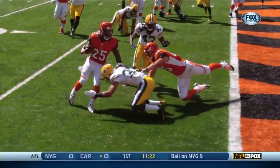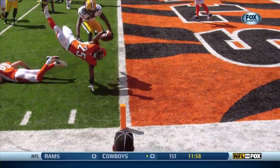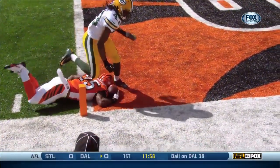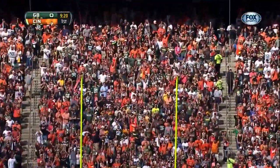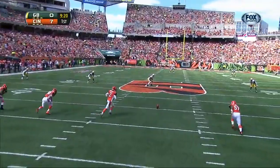Bernard and then Tyler Eifert. He's out there trying to put a block on him. And as you see, Bernard gets airborne, and he's able to cross the goal line with the ball. That's an excellent job by this offense of taking Nugent. 7-0. He's good between the tackles. 7-0. Cincinnati on top.